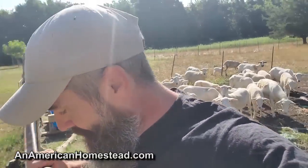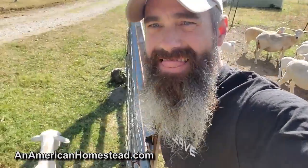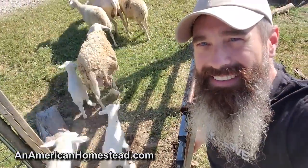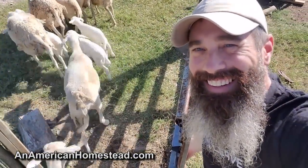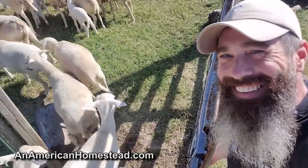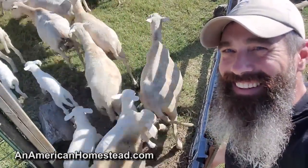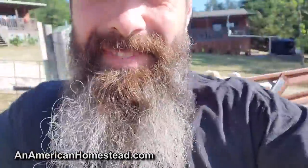Let's open this gate here. They're itching to get out. There's the sheep gate. There they all go.